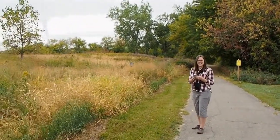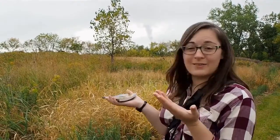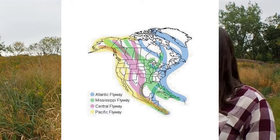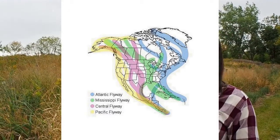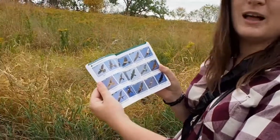Oh, hey Brittany, what are you doing here? Oh, I'm actually here checking to see if I can find any raptors migrating. It's about this time around the end of September, early October, that's peak raptor migration period. I don't see any right now, but it certainly would be a good area to find it because here in Michigan, we're actually one of the peak areas that you'll find large amounts of raptors migrating around this time. It's really, really cool if you happen to see it. You'll see hundreds, sometimes even thousands of raptors, hawks, owls sometimes, but mostly you'll see your falcons and your hawks flying overhead.